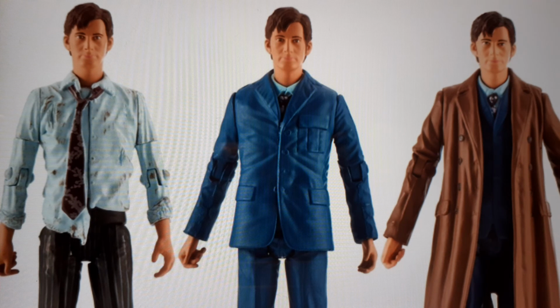I do like the brown suit 10th Doctor at the end. It does look very good. I believe these three were originally supposed to have ball jointed arms, but I think something went wrong during the prototyping stage. So they released these standard 10th Doctors. Well, I mean just two standard 10th Doctors.